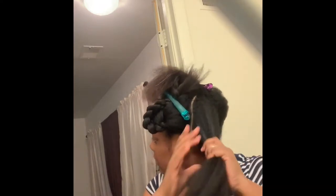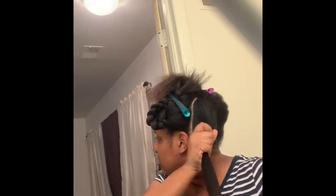So I'm going to be using a pea size of the Silk Essentials and the oil. You don't want to use too much, because if you do, then you will definitely see that the style that you're trying to achieve in your hair will not go through as you want it. So please be very, very easy when using these two products together. A little goes a long way. Trust me.